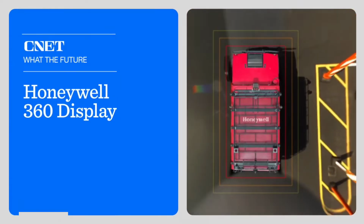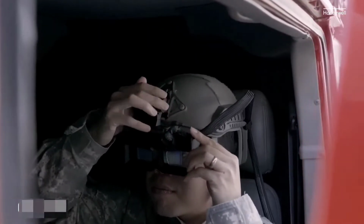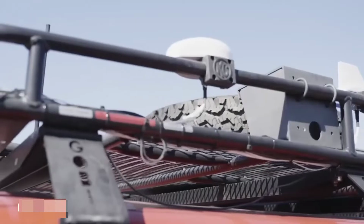The Honeywell 360 display is essentially a head-mounted visor that you wear while you drive. You just climb in, pop on the helmet and flip down the visor. Then you're seeing in mixed reality, a view that brings in all the data and vision from sensors installed all over your vehicle.